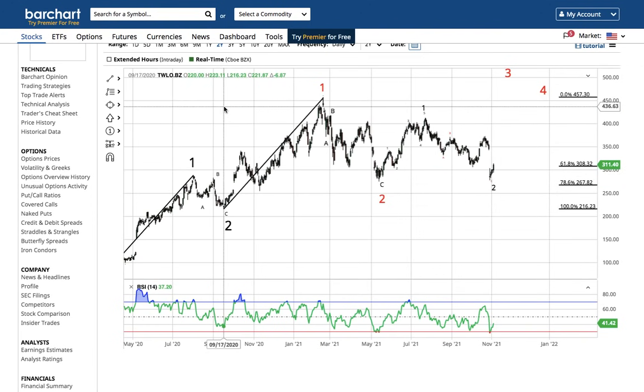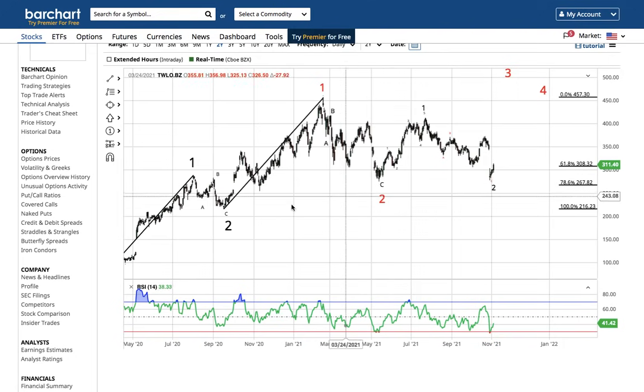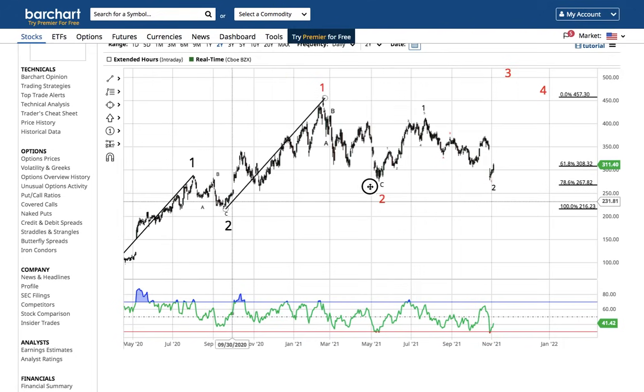The real invalidation level, the super invalidation level, is all the way down here at this wave 2 low of about 216. I would say there's a less than 1% chance that TWLO, by my estimate, ever goes below 216 before it has a massive rally to the upside. That's a little wide. I think 267 to 275 is more of the Goldilocks area to stay above.